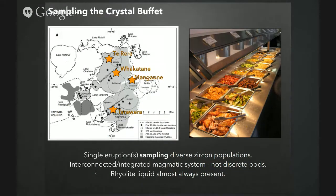And when we look at the zircon from the Okataina overall, this is a project that I did about 5 years ago when I was at UC Davis. These orange stars are different eruptions that we sampled. The zircon that erupted during these different eruptions is sampling a large, diverse population of crystals, so at each of these places that erupted, you are getting zircon that had similar ages, similar compositions.